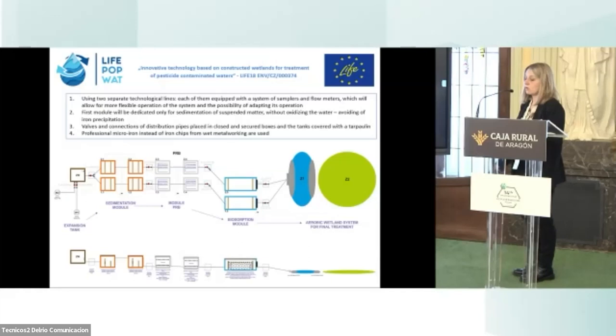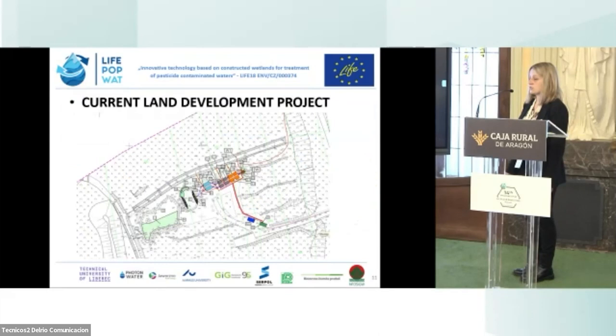And we also put electrodes in the PRB modules to enhance electrochemical reduction of contamination. Then we've got the biosorption module. Here we don't change anything. It's filled with sand and gravel. And we've also got an aerobic wetland for final bioremediation and an infiltration wetland for returning treated water to the environment and to make high biodiversity. And now it looks like on this picture, it's the current land development project.